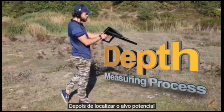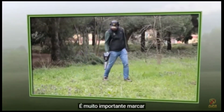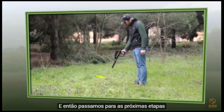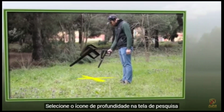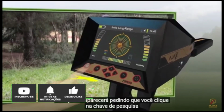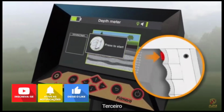Depth measuring. After locating target position by received signals intensities, it is recommended to mark the target precise location. Then comes these following steps. 1. Select depth icon on the search display. 2. A screen will prompt pressing the grip key.